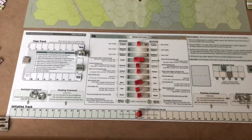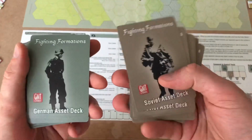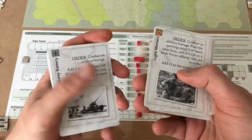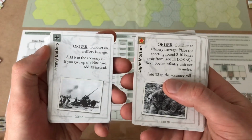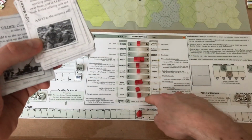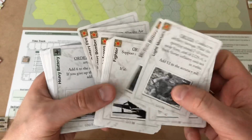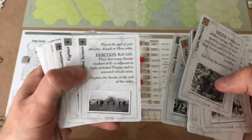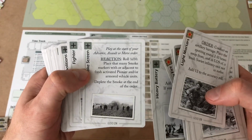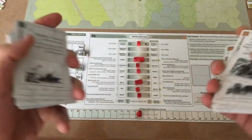Those cards are found in two asset decks, the German asset deck and the Soviet asset deck. Both sides will have their own deck of cards, in which we will find both orders and reaction cards. Orders will be used during our own turn, using a special action, the asset action, enabling us to play a card from our hand, but we will also find reactions used when the card enables us to use it. Sometimes it will be a reaction to an opponent's attack, an assault or a move. The card each time will tell us when it can be used.